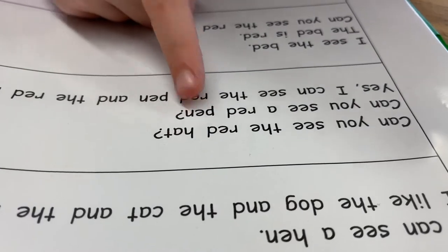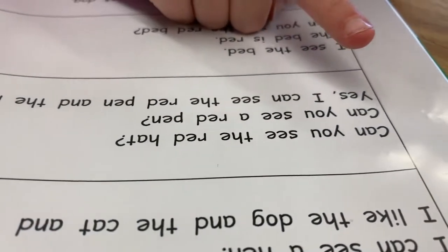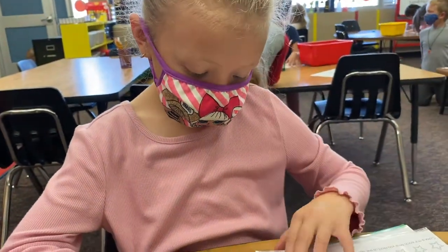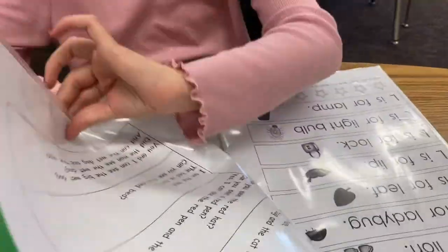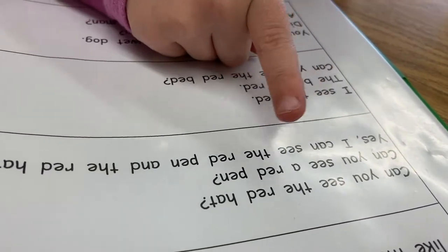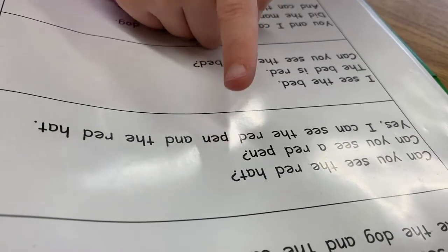Right here? Go ahead. Can you see a red pen? Okay. What did I say to you? Nope. I said I want to see you reading and I will fix this. You must read now or recess. Stop fixing. Read. My hair is so silly. Okay. Yes, I can see the red pen.